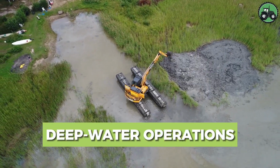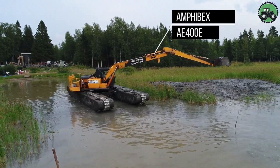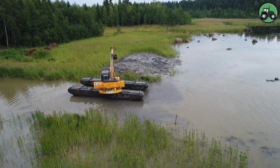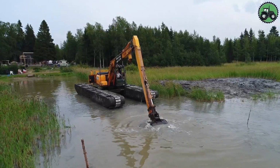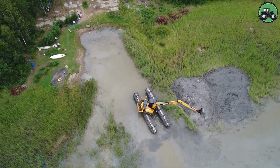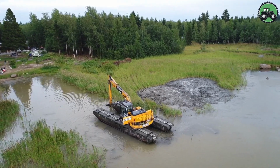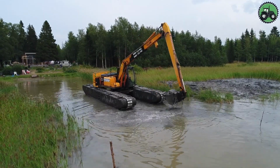Dive into the world of deep water operations with the Amphibex AE400E. This cutting-edge machine is engineered for precision and efficiency in demanding aquatic environments. Whether it's dredging, ice breaking, or maintaining waterways, the Amphibex AE400E plays a crucial role in ensuring the flow of water resources and safeguarding against flooding. From remote lakes to urban canals, these operations are essential for water management and environmental preservation.